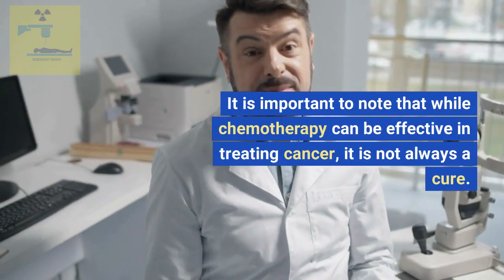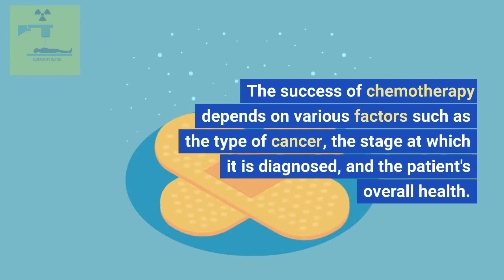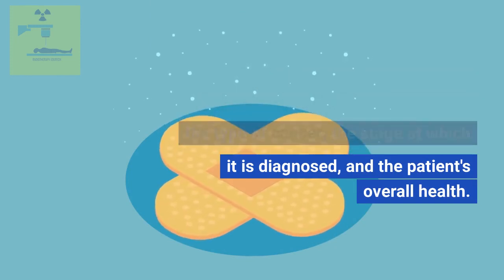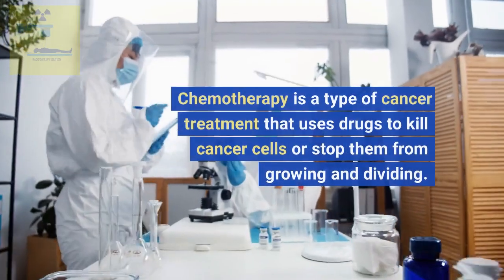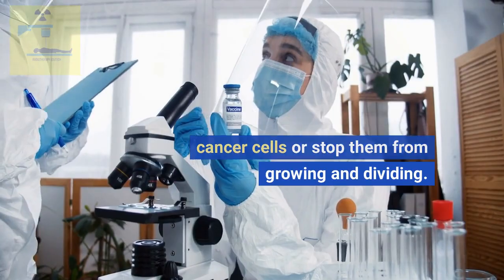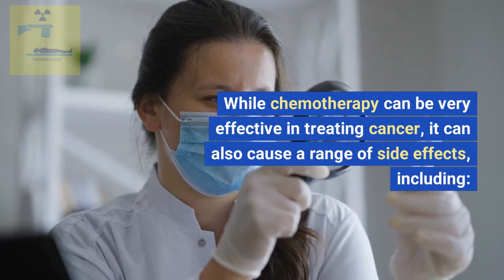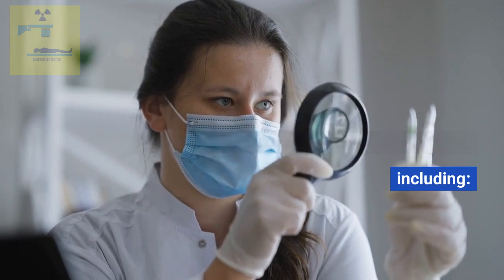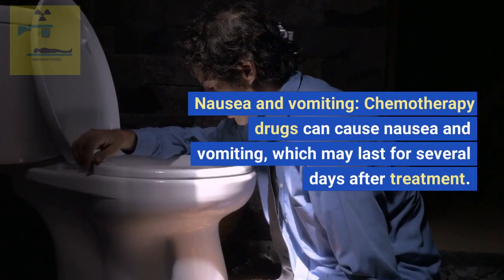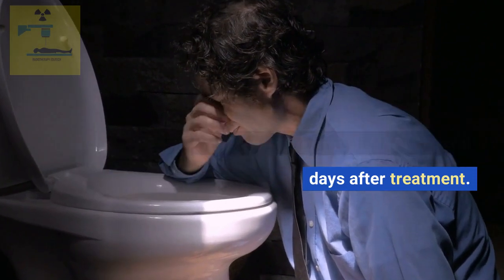It is important to note that while chemotherapy can be effective in treating cancer, it is not always a cure. The success of chemotherapy depends on various factors such as the type of cancer, the stage at which it is diagnosed, and the patient's overall health. Chemotherapy is a type of cancer treatment that uses drugs to kill cancer cells or stop them from growing and dividing. While chemotherapy can be very effective in treating cancer, it can also cause a range of side effects, including nausea and vomiting. Chemotherapy drugs can cause nausea and vomiting, which may last for several days after treatment.